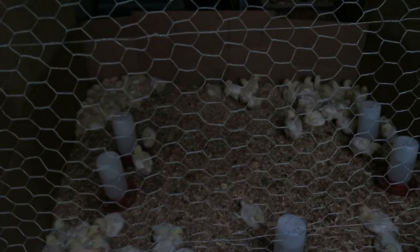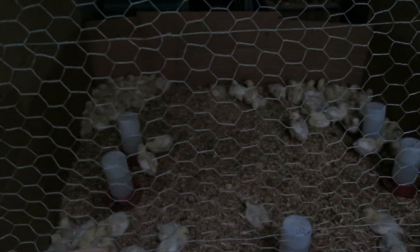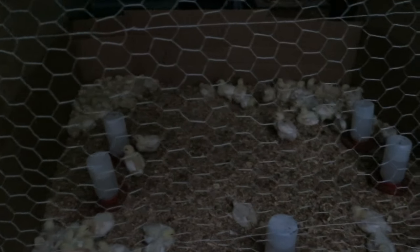And Mason just reminded me that for about the next 10 days, I don't have to go out and move chicken tractors. So my only obligation for the next 10 days is these little guys. So that's going to be nice.